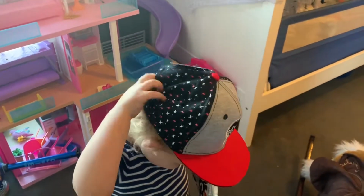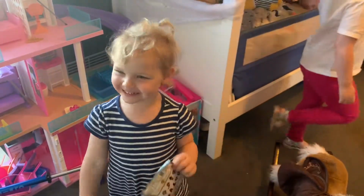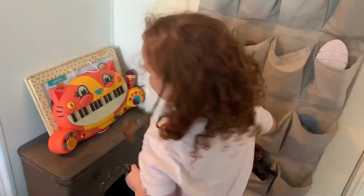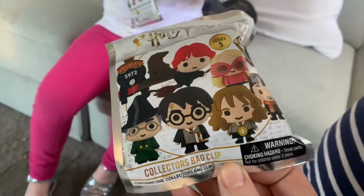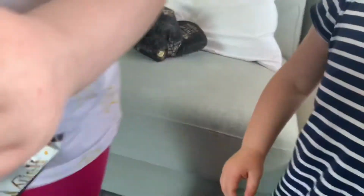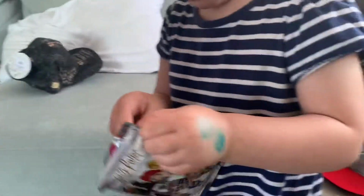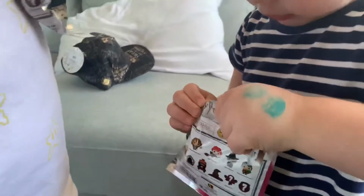It's got Harry Potter on it. Yeah, look. It might be behind you somewhere. Can I have a look, please? So it's a Harry Potter Series 5 collectible bag clip. I need to open it. Can you please open mine? I'll start it. There you go. Who did you get?